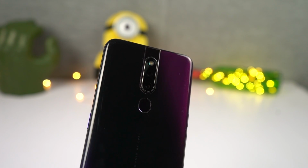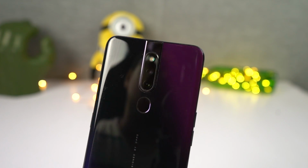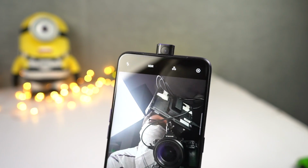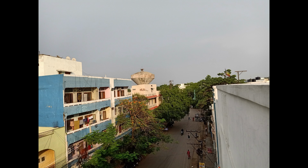Now the next best thing about this phone are definitely its cameras. On the rear, this phone sports a 48MP primary camera with f1.79 aperture and a 5MP secondary camera with f2.4 aperture for taking portrait shots. On the front, it has a 16MP camera with f2.0 aperture. These are the sample pictures.